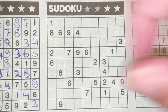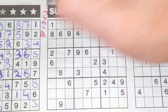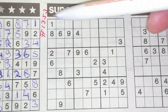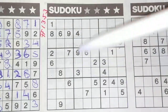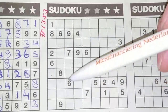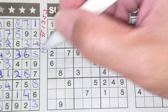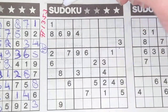Number 1353. And before I start, I always count the printed numbers, probably 26, but let us check. With 4, 5, 6, plus 4 is 10, plus 4 is 14, plus 3 is 17, 18, 19, 20, 21, plus 5 is 26, as expected. All right, so let's get started.